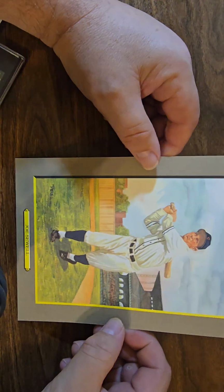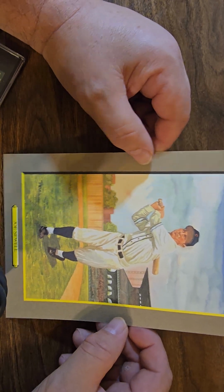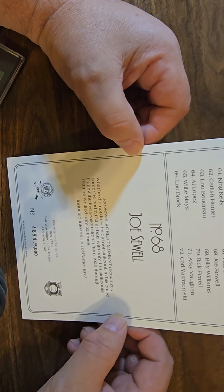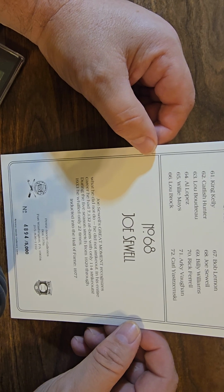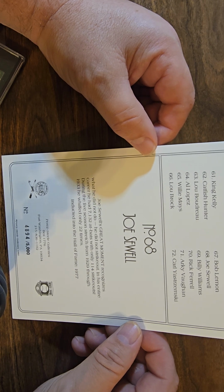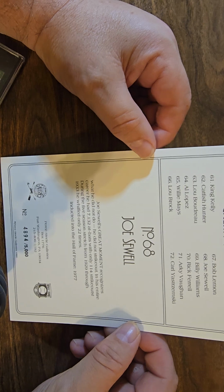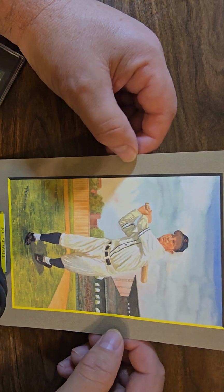Joe Sewell. Don't know much about Joe Sewell, but I do like this picture here. And this is numbered 4894 out of 5,000. Sewell was inducted in the Hall of Fame in 1977. It's amazing. It says he had 7,132 at-bats with only 114 strikeouts. Between 1929 and 1933, he whiffed only 22 times. That's pretty amazing. Joe Sewell. Really nice image there.